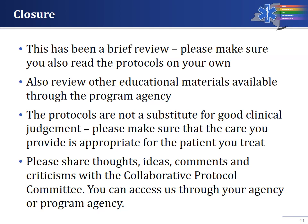This has been a really brief review of the protocols, in particular for people who are already using the collaborative protocols across the eastern section of New York State. Make sure you also download the app onto your phone, print up the protocols if you prefer, and review these on your own. You'll pick up more subtle changes, but most of the other changes are relatively small. Make sure to review any other educational materials that are out there. Your program agency and your agencies will have those available to you and may actually make time for you to do these reviews if appropriate.